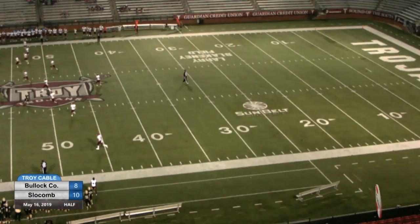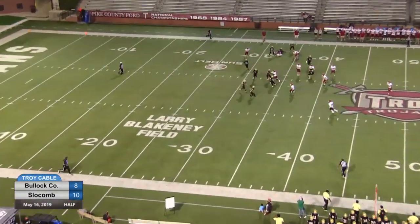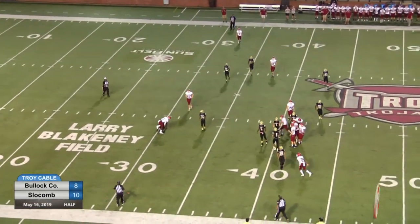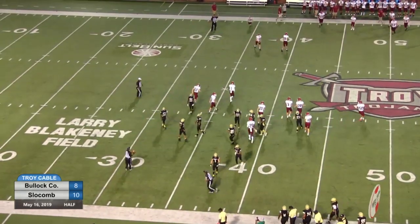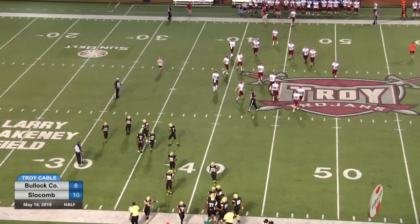Another pooch kick. They muffed this last time. He catches it this time. And if he can get all the way over, he's got room. Good tackle right there by number 1 for the Red Tops, and that's Rayshon Miller. If he doesn't make that tackle, he's got another 15, 20 yards out of that. Oh, yeah.